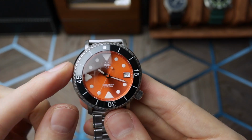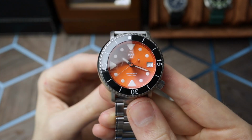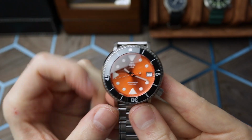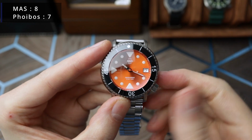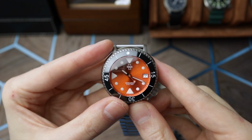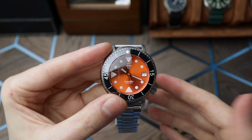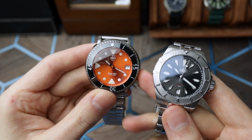So this one is more accurate out of the box than the Phoibos, and that's a really nice personal touch. It's an extra touch that you get from mass and small micro brands. They just go that little extra mile and do stuff like that. But yeah, really nice that it comes a little bit more accurate out of the box. It's still really reliable, still a robust movement, but again, just a little bit more accurate. So that's why it scores a little bit better in the movement department.